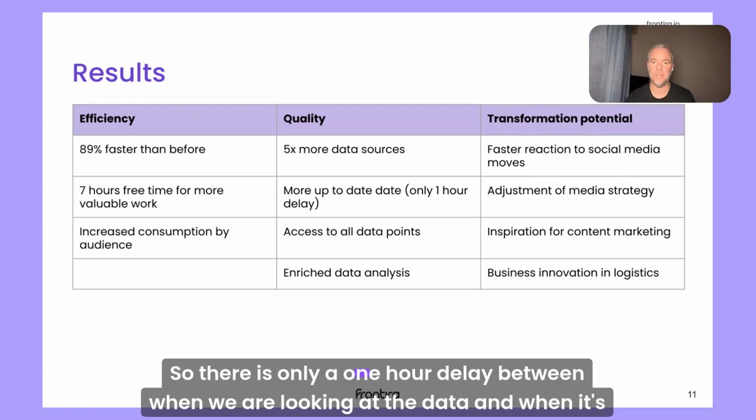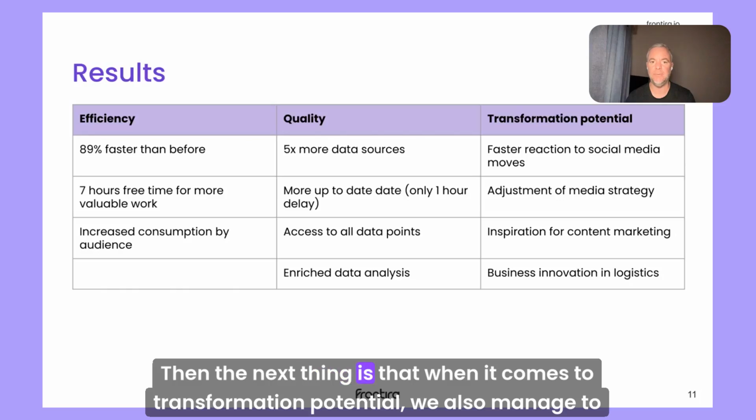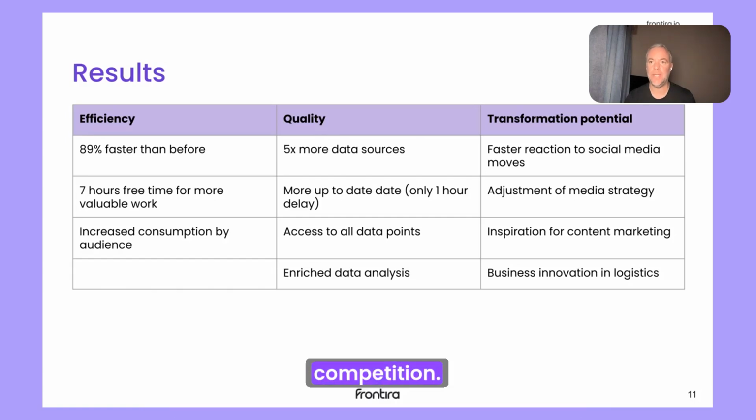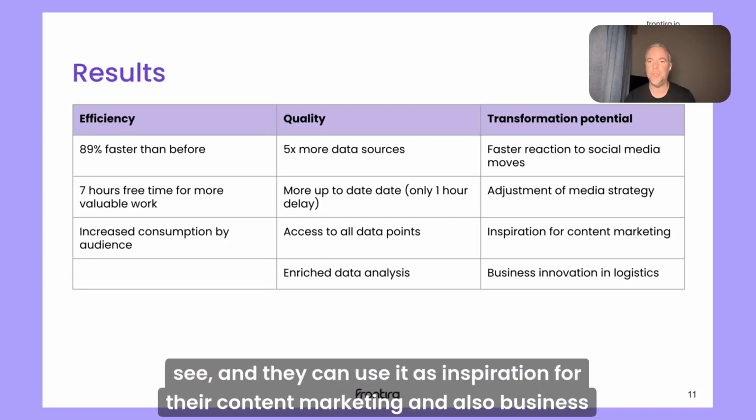So there's only a 1 hour delay between when we are looking at the data and when it's received by the audience. Then the next thing is that when it comes to transformation potential, we also managed to achieve for the client that they can react faster to social media moves from their competition. They can also adjust their media strategy based on the monitoring results that they see, and they can use it as inspiration for their content marketing.